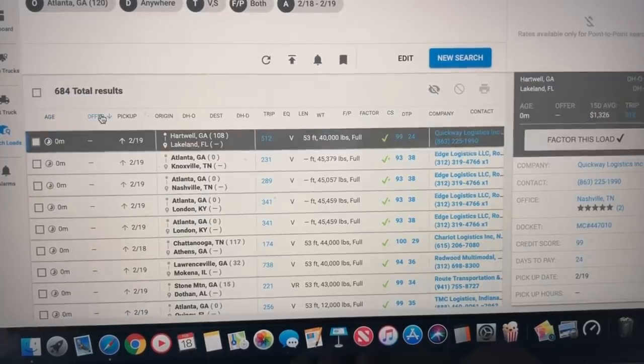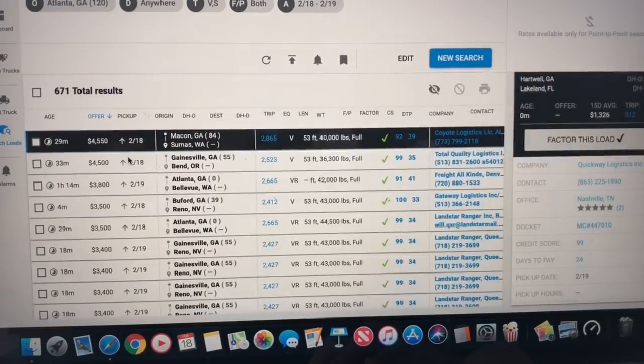If the net's kind of fast, we'll click on the offers and see who has some good rates or good offers. It looks like it's going to be slow. No, it's all right. So Makecents has a load going up to Washington. They have it posted for $45.50. That's a Coyote Logistics load, 40,000 pounds.